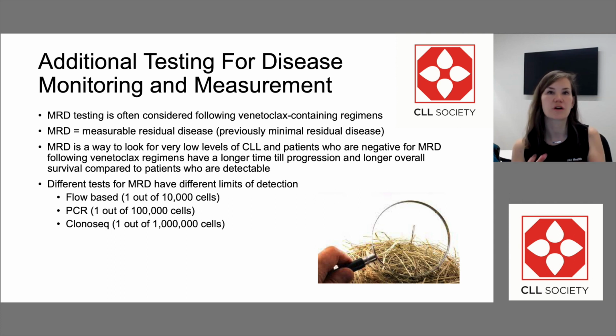So the drugs work in different ways, but venetoclax is known to very effectively wipe out all CLL cells in the body. It's not curative, but it can kill off all detectable CLL, even to what I like to refer to as a needle in a haystack type level. And so these MRD tests are specialized tests to look for these very, very low levels of CLL.